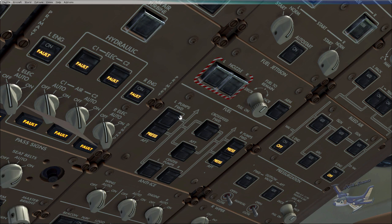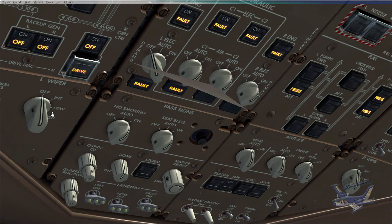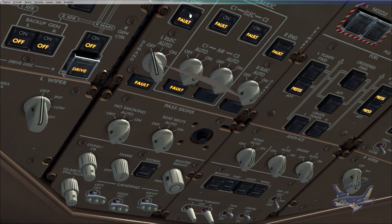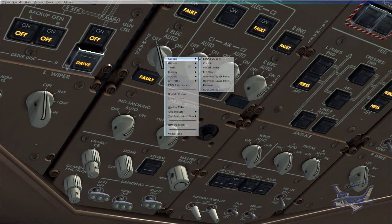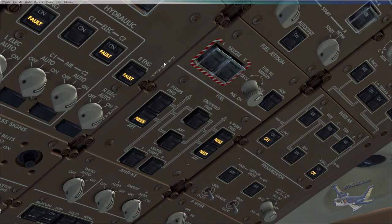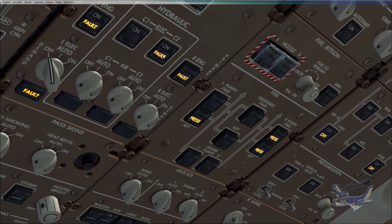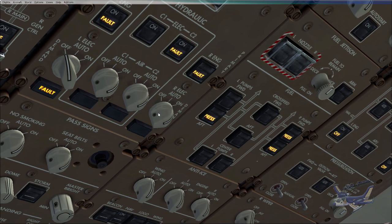So you can see now we move on to the hydraulics. We set our hydraulics there. We switch them on. Sorry, you can see I inadvertently turned off the right engine, which is the first one to switch on, so apologies for that. But typically you're supposed to start with the right engine hydraulics.